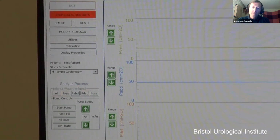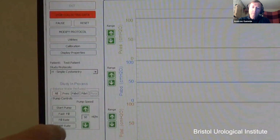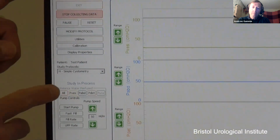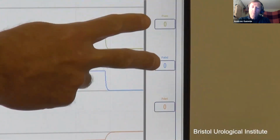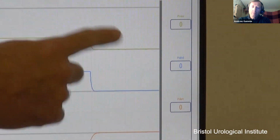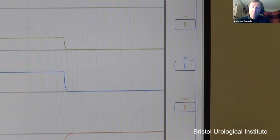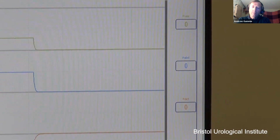Now that we're sure we have 0 on the transducers, I can tell the machine that this is 0 by using the button that says balance or 0 all pressures. I hit the all button, and then you'll be able to see on the screen that PVES and PABT have now been set to 0. And PDET, which is the difference between these, will also be 0, of course. And now, whenever I turn my taps open to the patient, I will be reading pressure with respect to this 0 point.